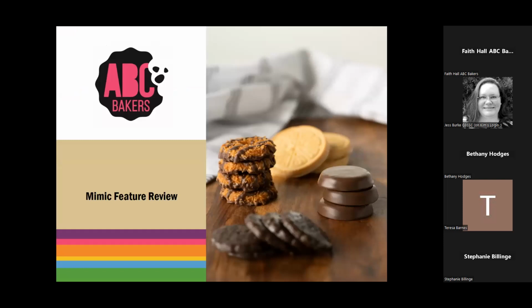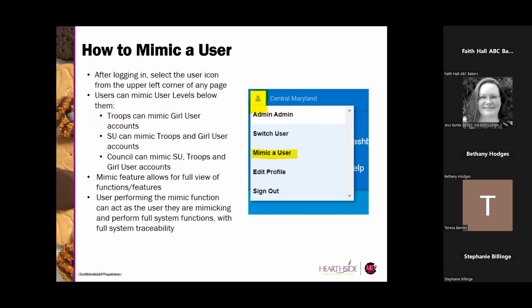All right, so one of the really cool features with Smart Cookies is you do not have to log in and out when you want to mimic a user or go see a different user's screen. This is a huge win versus your old system. At the top left corner of your platform, there's a little person icon. After you log in, you click on that, and the drop down will appear. You can hit mimic a user when you want to maybe help a troop leader out, or help a girl out. You'll mimic their account so that you can have a full view and all of the access to the functions, like putting an order in. So the mimic feature is a fantastic tip I wanted to start off with.